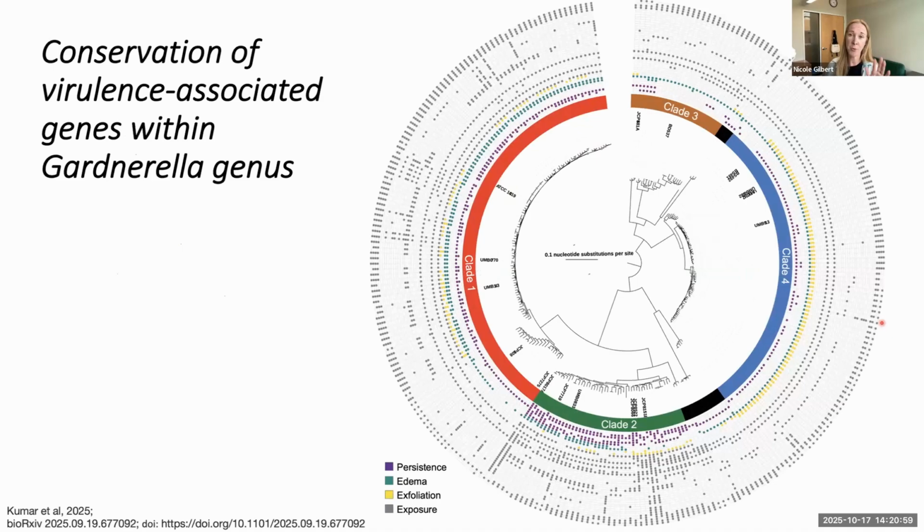And so what you get is this big, beautiful wheel, and I will walk you through this because I know there's a lot to see here. In the middle is a phylogenetic tree, and any strain that we tested in this study has its name poking out the side there. Each spoke on the wheel is a strain. You see that they've divided into the 4 main clades, and each square, if it is there, means that gene is present in that strain. We've color-coded the squares based on the phenotype: in purple in the middle are those for persistence, and then edema, exfoliation, and exposure.